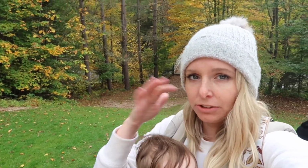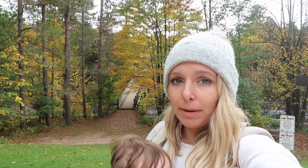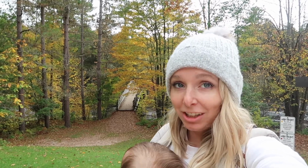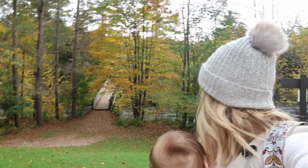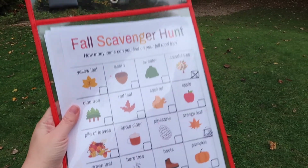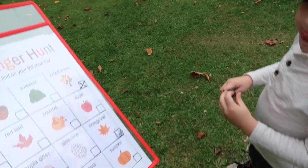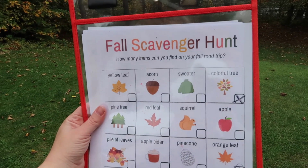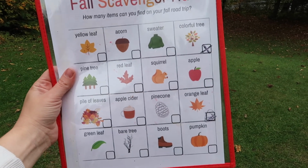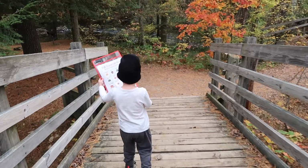Fall scavenger hunt for my kids to do while we're doing these fall hikes, just to keep them engaged and kind of distracted if it's maybe a longer hike or they're getting bored. So we have a few things to find out here. Let's check it out. Here's a fall scavenger hunt. I put it in one of these little sleeves so that he can use a dry erase marker on it and just keep reusing it so we don't have to keep printing it. Colorful leaves, pine trees, squirrels, pine cones, boots.